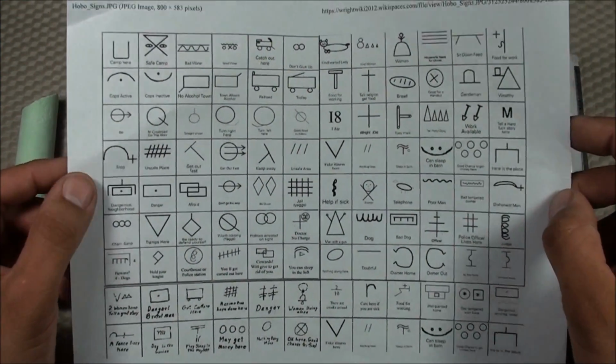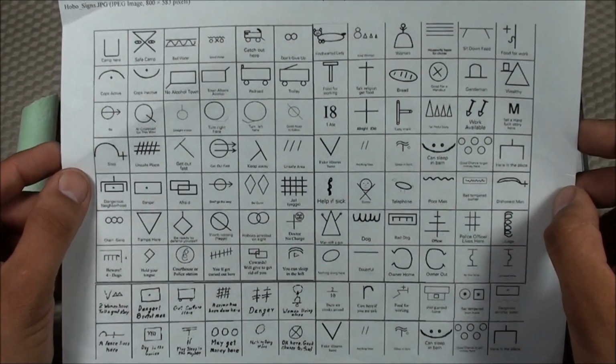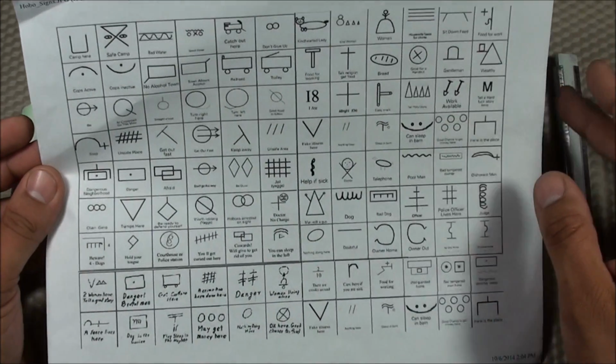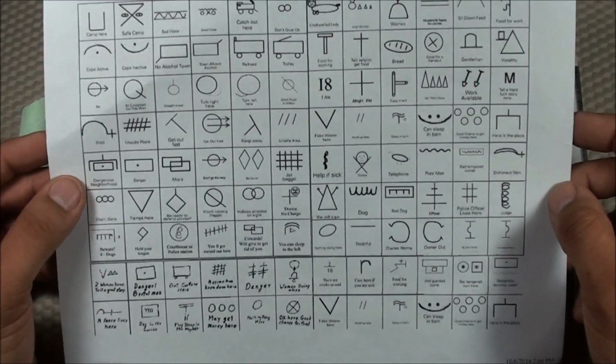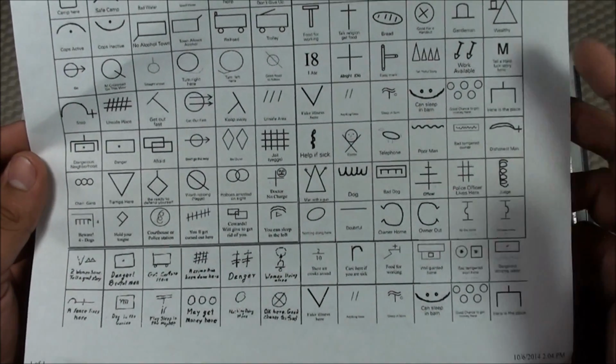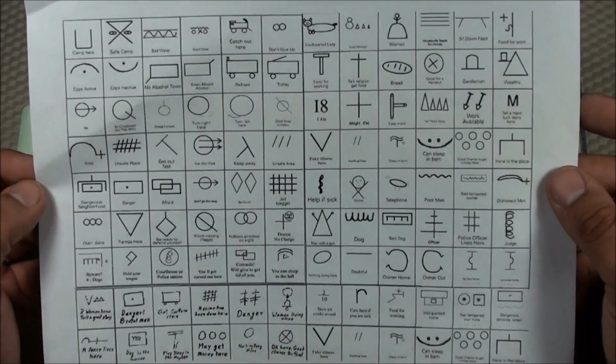You could download a PDF that includes all these hobo signs. Just do a quick little Google search, look at images, and you'll be able to find lots of different options similar to this. While I like this, it does have some things that I don't like in it. For example, it's not organized in any kind of way. It's just a big random list of hobo signs.